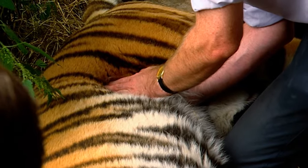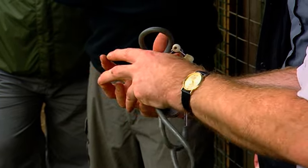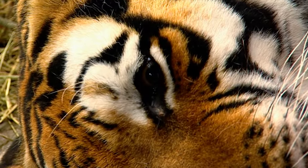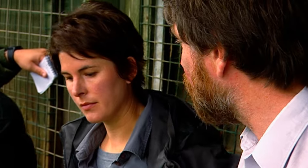I can feel a lump at the back end of her abdomen here. It's certainly at least, you know, tangerine size, but, you know, with other tissue around, but it could be bigger than that. Now, yeah, so that could be bladder tumour, but it could be something in somewhere like the cervix. The only way we're going to know is with exploratory surgery.